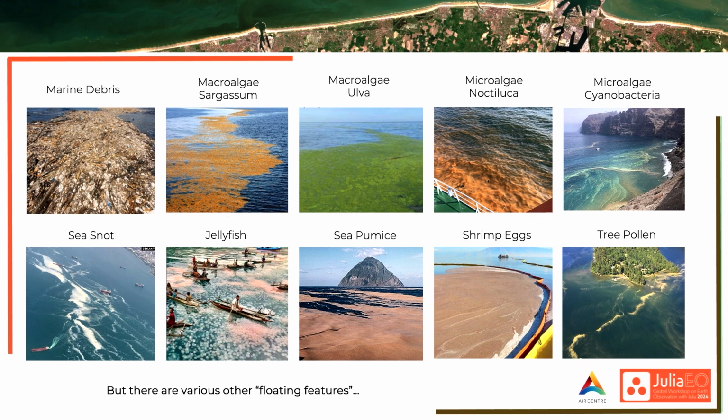as you have illustrated here, this is not the only bright, and especially not the only floating material that appears on the ocean surface. Here we have some examples of natural origin, such as macro and microalgae, cyanobacteria, jellyfishes, and sea pumice that can originate from underwater volcanic eruption. Also, not such a common thing, maybe shrimp eggs and tree pollen.